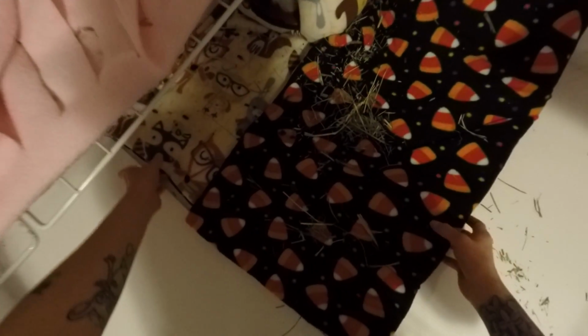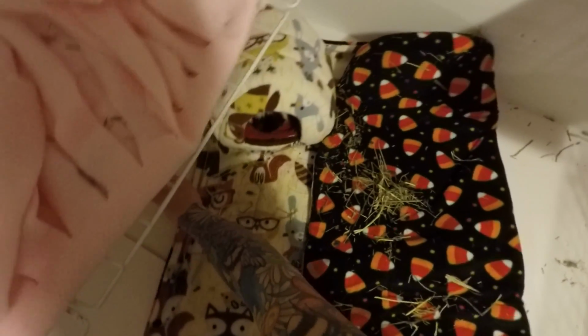Are you both hiding in that hut? So this is Nimo and Raisin's cage. And I think they are both hiding in this little hut because they are timid little girls. So they are going to be on some pretty My Little Pony fleece.